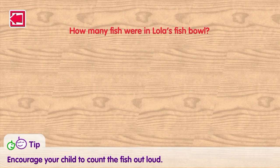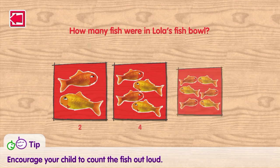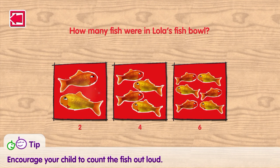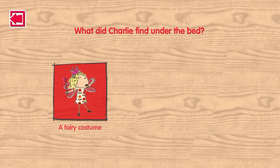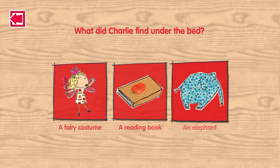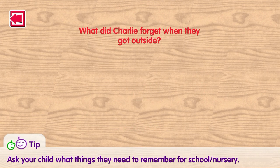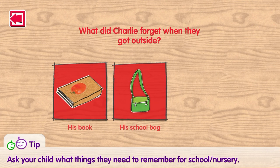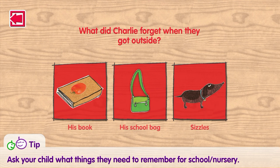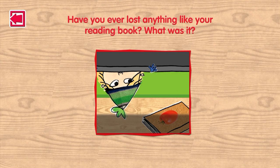How many fish were in Lola's fish bowl? 2, 4, 6. That's right. What did Charlie find under the bed? A fairy costume. A reading book. An elephant. That's right. What did Charlie forget when they got outside? His book. His school bag. That's right. Have you ever lost anything, like your reading book? What was it?